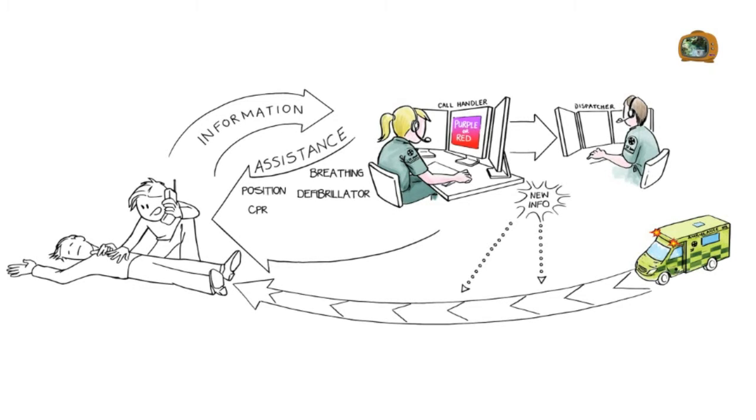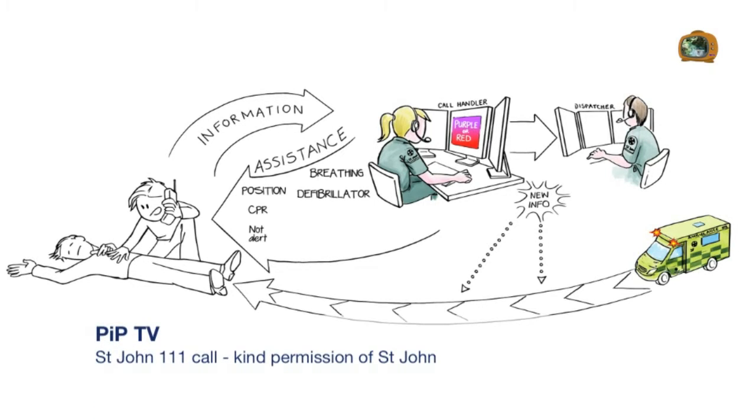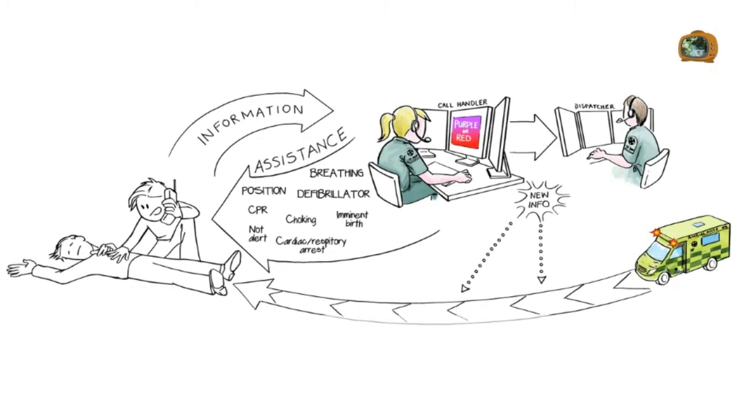The instructions we give you may be different from first aid training you might have received. However, you should always follow through with what our call handler tells you. We will stay on the line with you for as long as possible when a patient is not alert, is having a cardiac or respiratory arrest, choking, an imminent childbirth, or for certain psychiatric type calls.